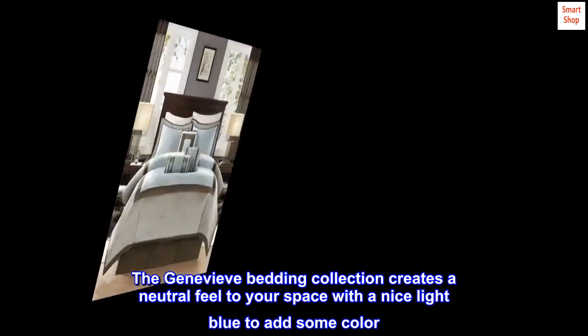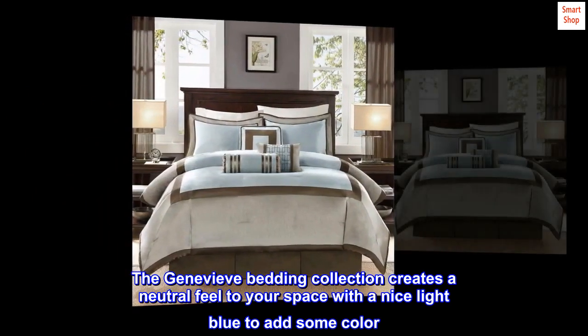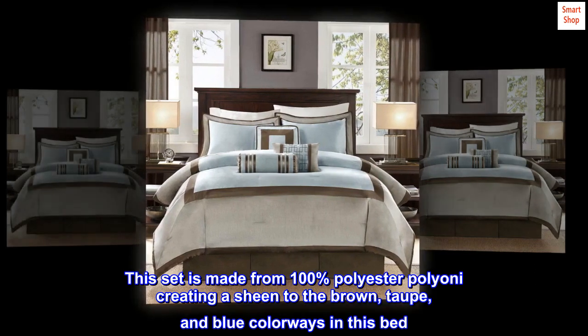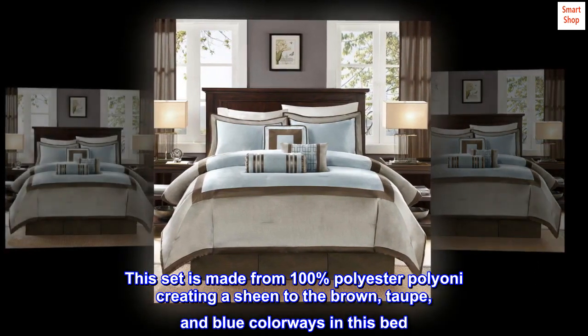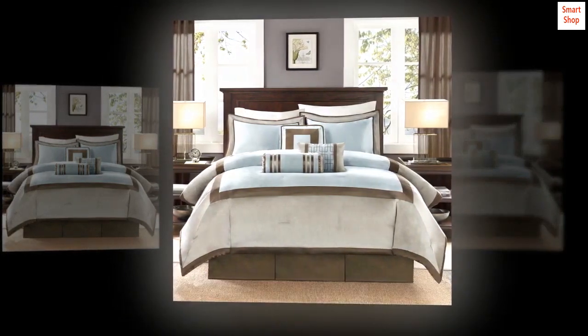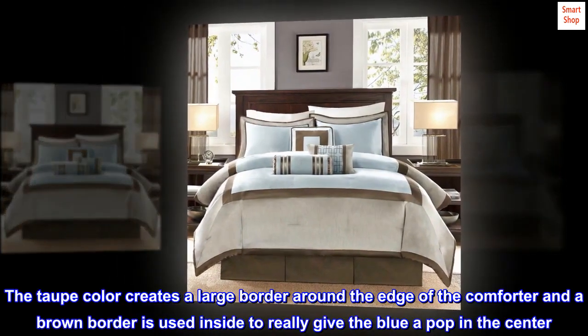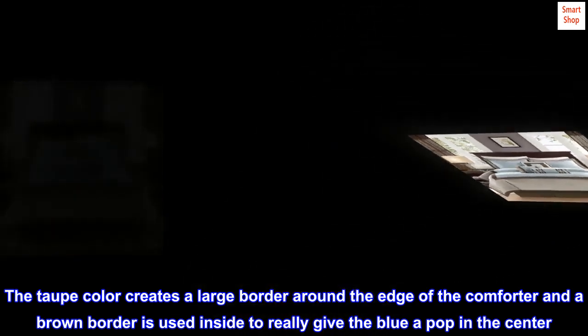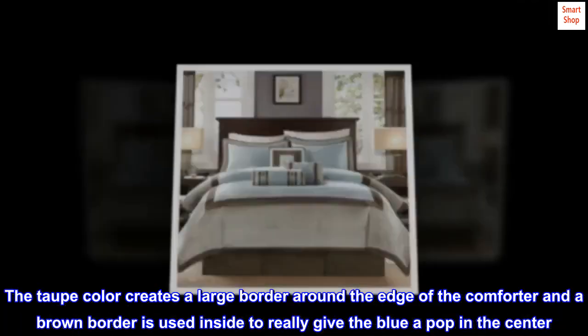The Genevieve bedding collection creates a neutral feel to your space with a nice light blue to add some color. This set is made from 100% polyester, creating a sheen to the brown, taupe, and blue colorways in this bed. The taupe color creates a large border around the edge of the comforter, and a brown border is used inside to really give the blue a pop in the center.